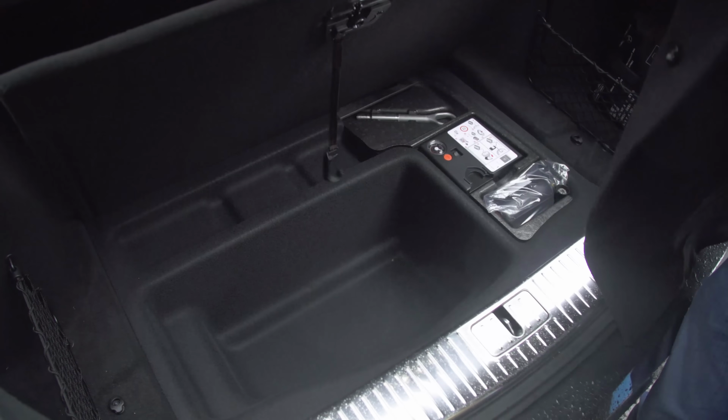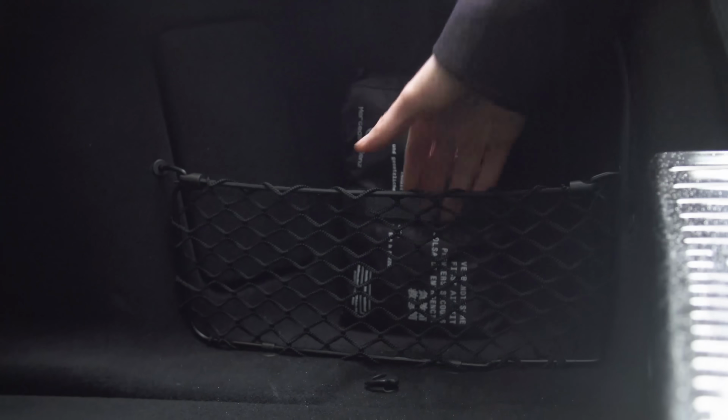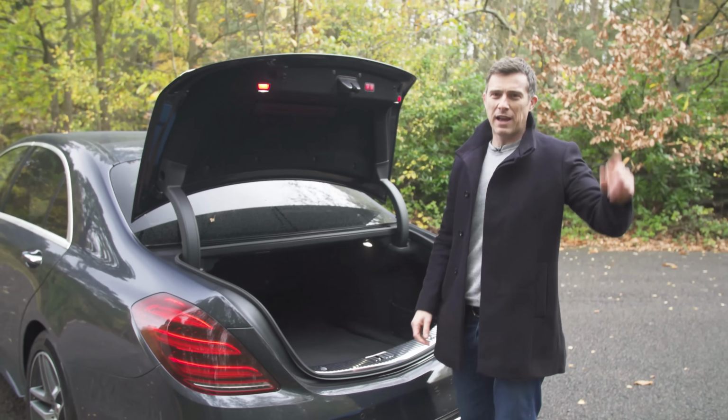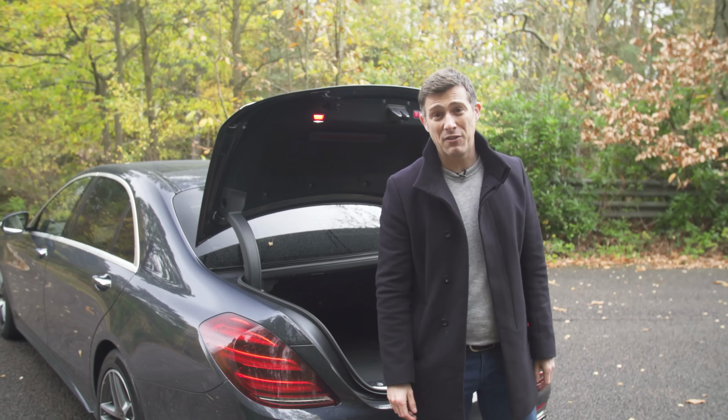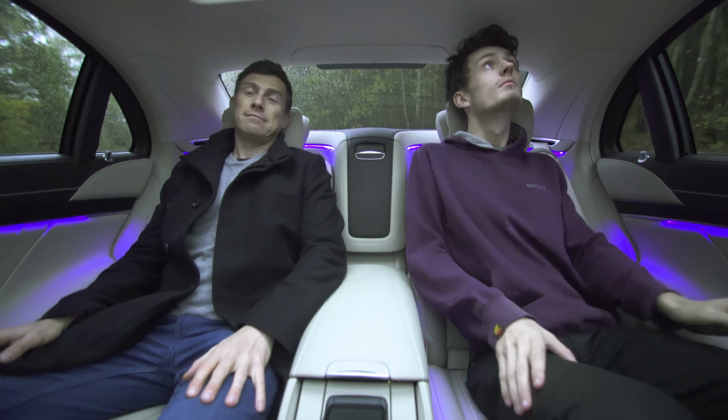You do have some more storage under here. There's plenty of space under there, actually. There's also a couple of netted off areas there to keep smaller items secure. Now, if you click up there, you can watch my detailed practicality video on this car, see how much you can stuff into its boot, how easy it is to fit a child seat, and what it's like in the back seats.